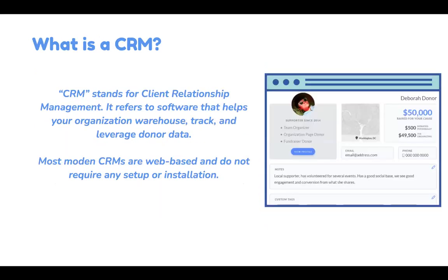The biggest source of confusion when we talk about CRMs, and I maybe should move this slide up, is what is a CRM? It's an acronym for client relationship management, and it's a piece of software that does exactly what you think. It helps you manage your relationships with your clients, or in the case of nonprofits, your donors.